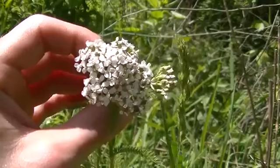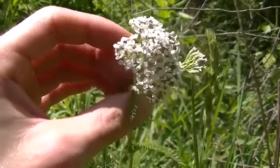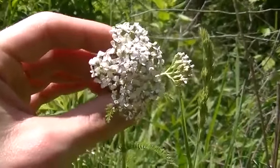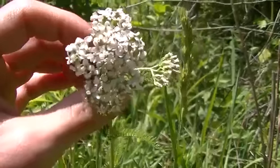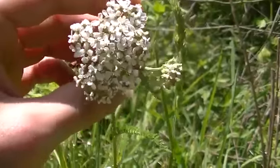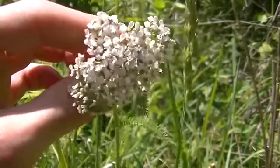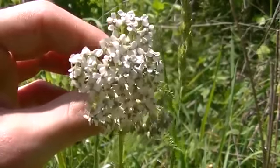A quick note of caution though with yarrow. Yarrow does contain thujone. The fresh plant contains the most thujone. After it's dried, the thujone is released. Thujone is known as the active compound within absinthe. Thujone exists in very large quantities in plants like wormwood as well. And those kind of plants are known because of their effects. Thujone can kind of make you feel really drunk. And it can, if you take too much, make you hallucinate. So that's something to keep in mind.